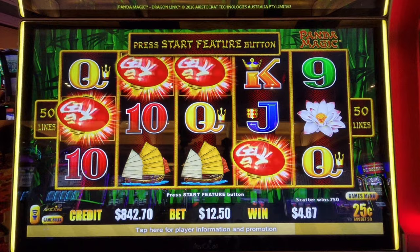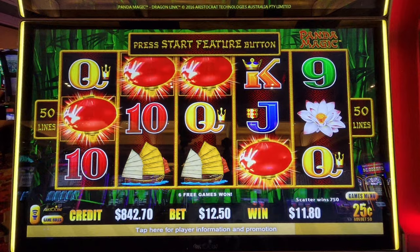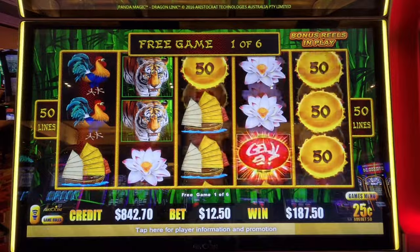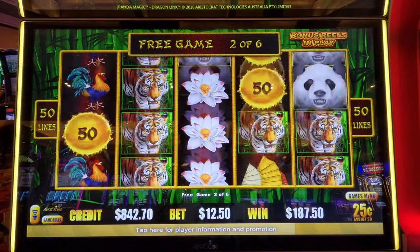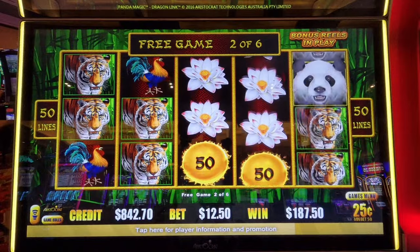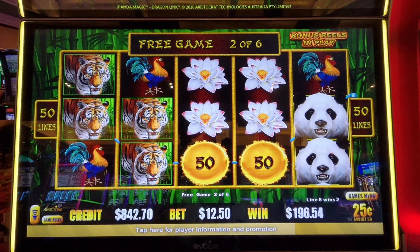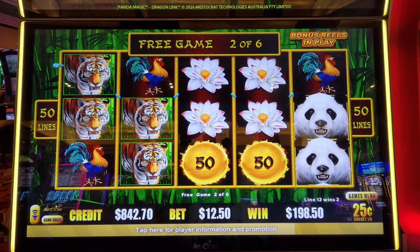Okay, we have a good multiplier here. Let's see. What was that? That's $187.50 to get started. Okay, mini is at $250, minor at $1250. Let's get six of those beautiful balls. I'm just going to let it spin. I'm going to sit back here, relax, and enjoy this.